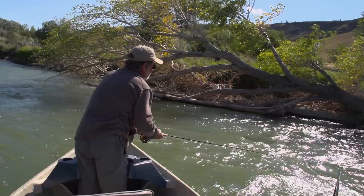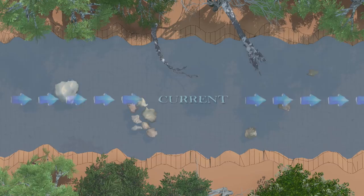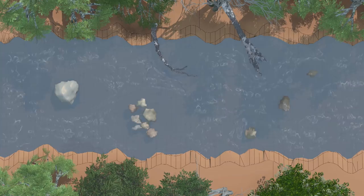The current digs a depression in front of rocks and often along their sides that gives trout a better crack at drifting food than behind a rock. The same goes for fallen trees and logs. I'd be willing to bet you'll find more trout in front of a fallen tree, which fishermen call sweepers, than behind it.